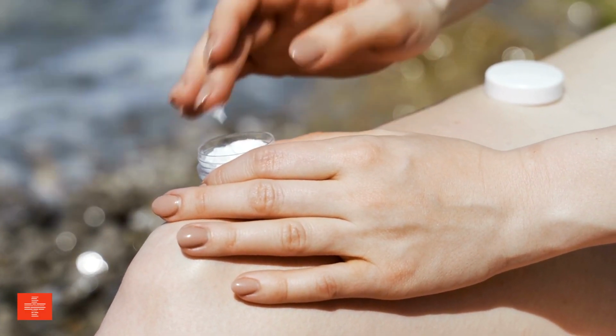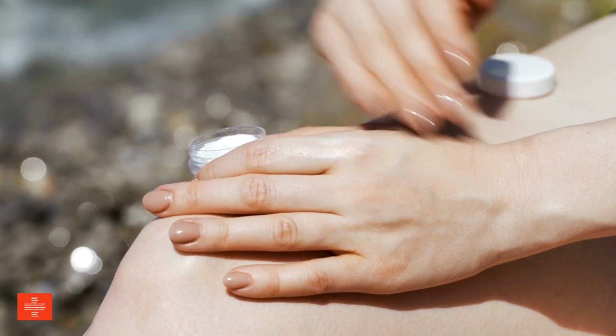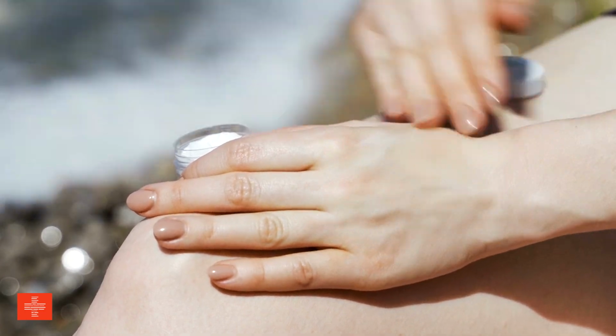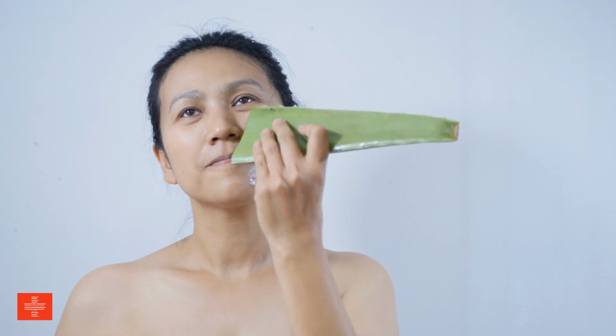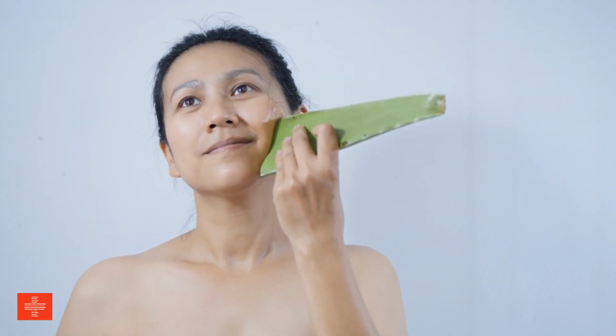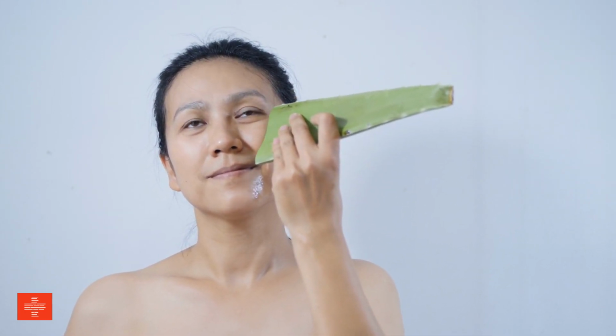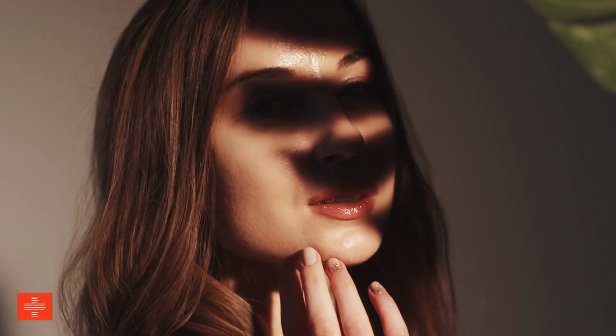Incorporating these natural remedies and lifestyle habits into your skincare routine can help you effectively treat suntan and maintain radiant, healthy skin. Remember to stay hydrated, soothe your skin with aloe vera, indulge in a yogurt and honey face mask, exfoliate regularly, and never forget the importance of sunscreen protection. With these simple yet effective tips, you can nurture your skin back to its natural luminosity and enjoy sun-kissed days without worrying about sun damage.